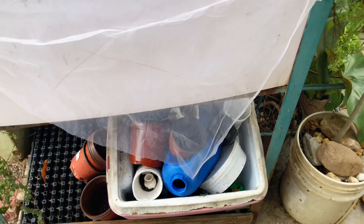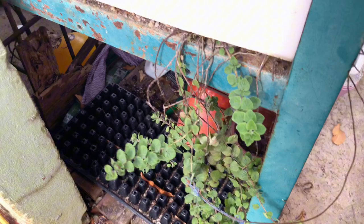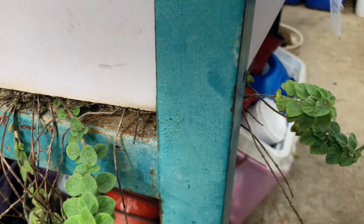Oh, on this side I also had oregano or marjoram, one of the two of these. And my cousin-in-law gave me this plant, and it grew all over, and I just loved how it draped down. So I just encourage it to continue growing there. And that too is sending out new shoots down there. It's doing pretty good.